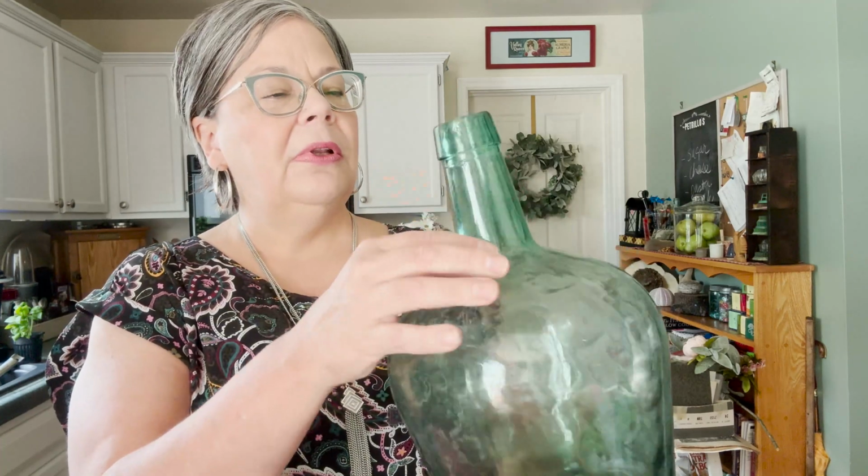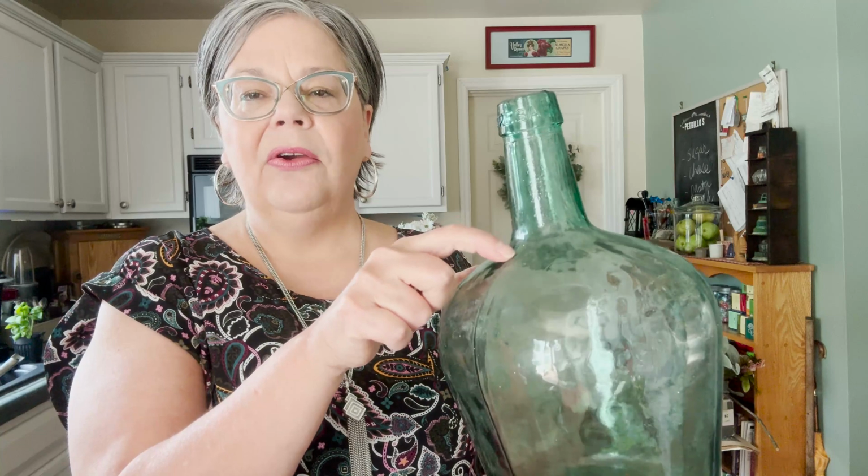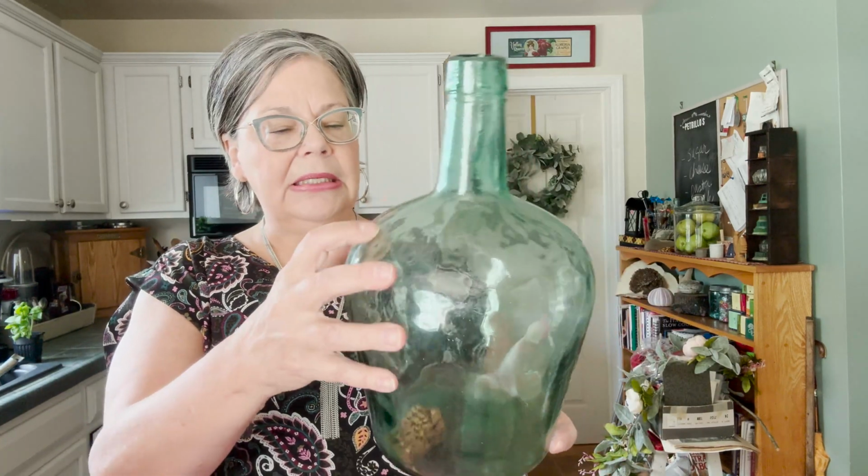Okay, so one of the ways you can tell the age of bottles is where the mold line extends to. So on this one, the mold line goes right up to the neck. Can you see that mold line right there? So earlier mold lines would have ended, like the earliest, right about here, and then the whole neck would have been applied after. So bottles where the mold line goes right up to the neck like that, or the lip, date to after 1900. But I would date this to about 1900, 1910, something like that.